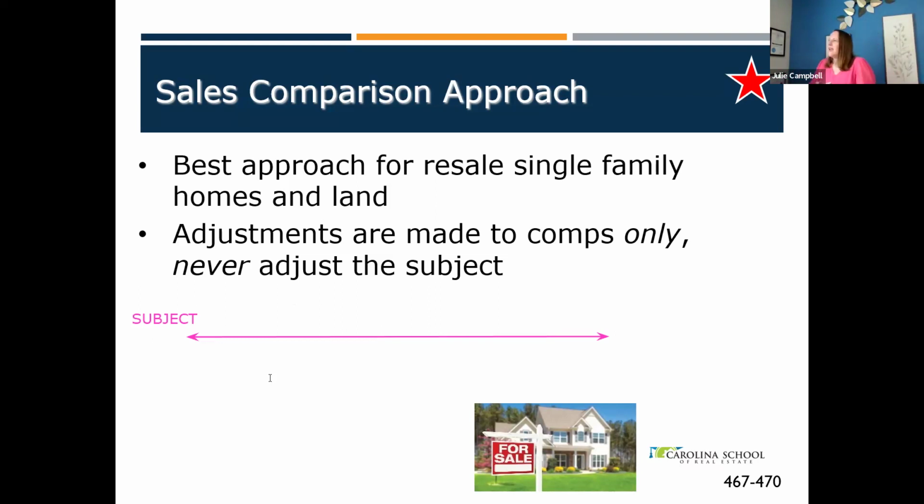Sorry about that. If this line is our subject property and we've gone out and we studied the subject property, we know the year that it was built. We know how many bedrooms it has. It's got a fireplace. It's got a garage. We know how many square feet it has. We know everything about the subject property.